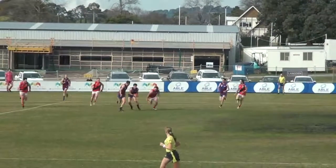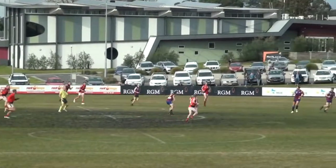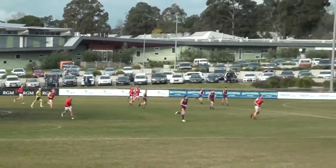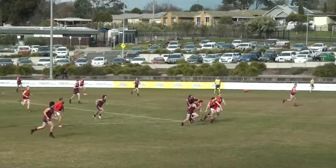Okay, quick kick towards our half forward, centre half forward for Bairnsdale. But Moe, you've got the numbers. A quick kick off the ground fortuitously. Balls in the arms of Blazer, who plays on quickly, the tumbling punt around right half forward flank. Fell off the chest of Wilson. First player there was White.